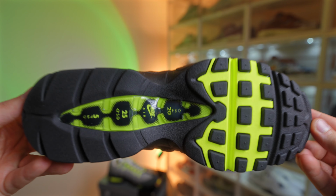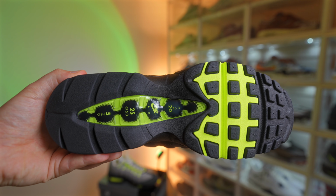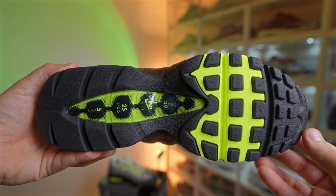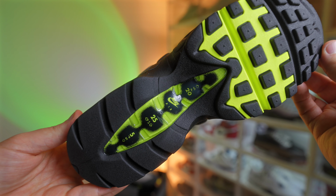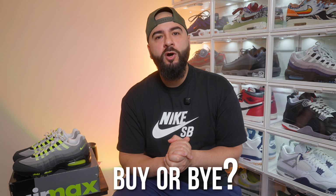So for any 95 enthusiasts, you'll be pleased to know the PSI does return to the outsole. Of course though, the waffle design to the 95 does return in the OG green and the black. So my favorite part of the video, it's now time to decide whether these are a buy or a buy.